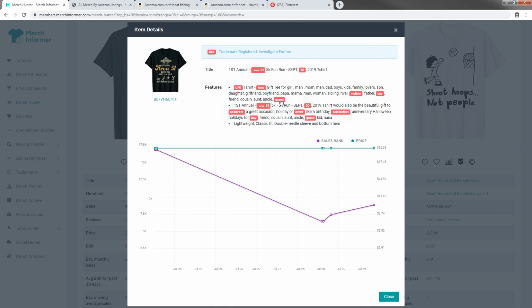Now, there are trademarks for single word phrases. Typically, those can be ignored. What we're looking for here is any longer phrases, 2-3 word phrases that might actually get you in trouble. Now, I don't see any, but we're just doing our research. This is something to keep in mind.